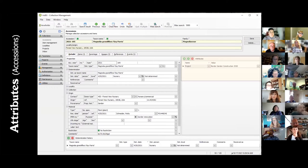So how I use those designations, this is an example of one of our magnolia records from the border garden construction project that we're working on now. And so I can use the purpose under the details. Obviously, using a combination of the accession year and the item location would also tell me that it was probably part of the border garden construction project, but it's so convenient to just add this attribute in, and then it's just very, very obvious that this accession was purchased for this project, and it makes the list easier to pull, which I'll show in a second.